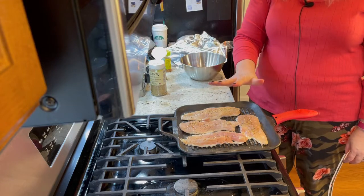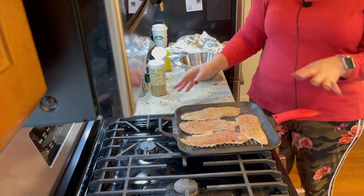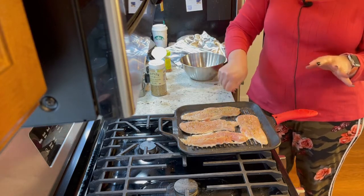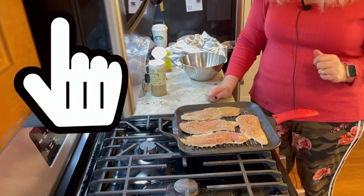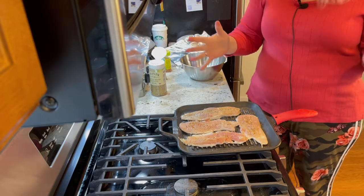So you want to just let this sit for about 5 to 7 minutes, depends on how thick your breasts are and how hot your skillet's getting. It's going to release when it's done. You'll start seeing white around the edges a lot, and then you just want to try to flip it, and if it easily comes off, then it's good to flip.